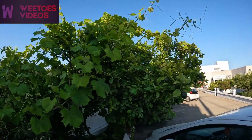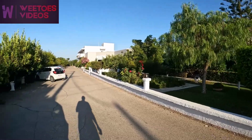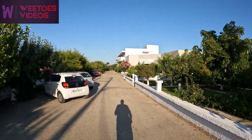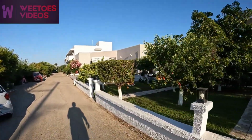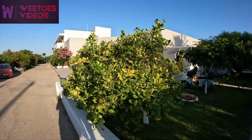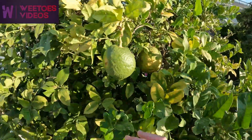And obviously around here you've got fruit trees everywhere, so some nice lemons here. We've got pomegranate trees, fig trees down here along the way. Plums. You've got these things which we think are pomelos. They're absolutely massive, some of them.